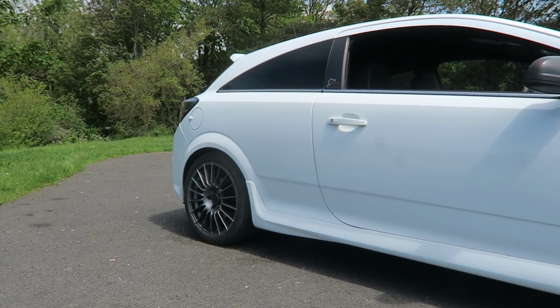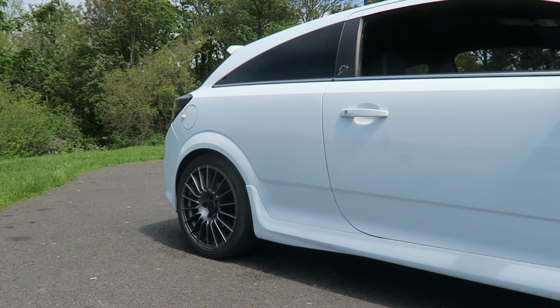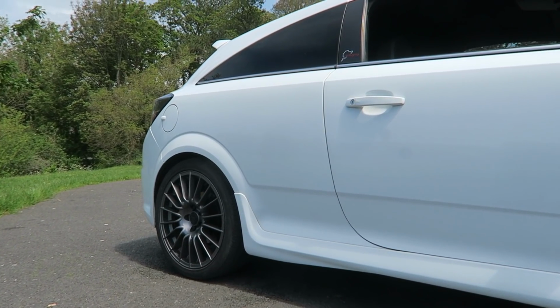So with that directional front end and the grip, you can throw this in third gear into a corner and come out the other side. As the boost comes on, the grip levels will still be there and you can push right round and out of the corner. Something that I haven't experienced for a while in, say, a mid-noughties car. And in fact, it feels really, really good, this car.